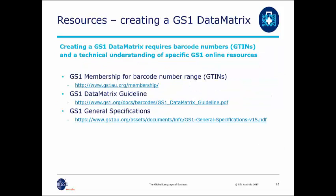In terms of resources from a GS1 perspective, we can ultimately provide guidance to existing members or non-members, in terms of whether it's to do with membership. Membership with GS1 really gives you a barcode prefix, which is a range of numbers to apply to your products. So that's key in this. If you're not an existing member, then please contact us to discuss that further.